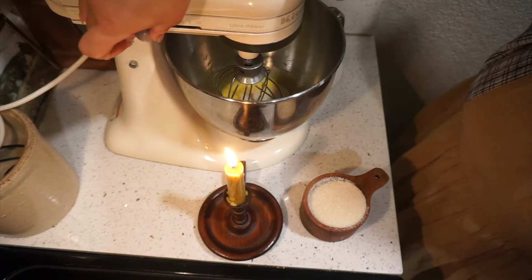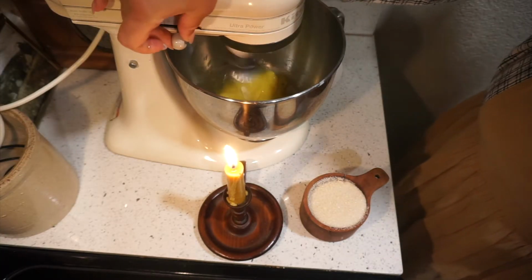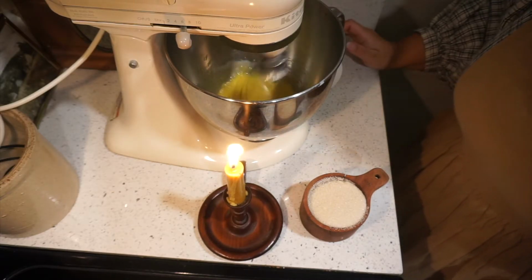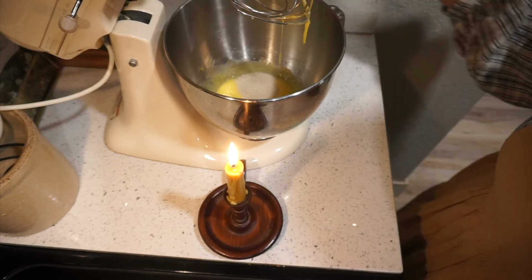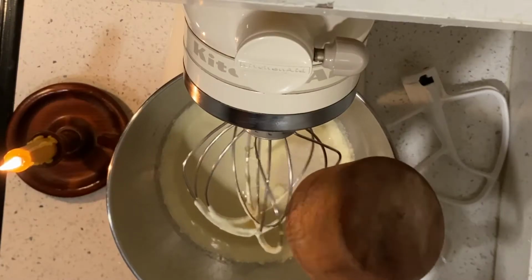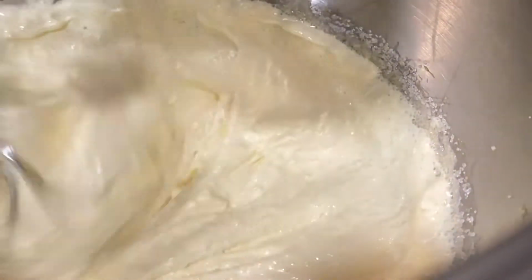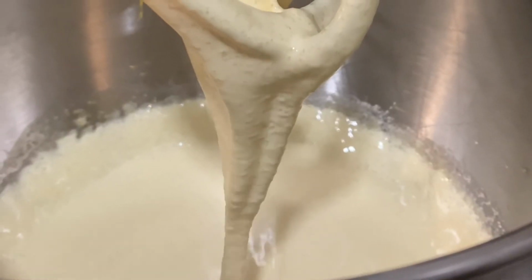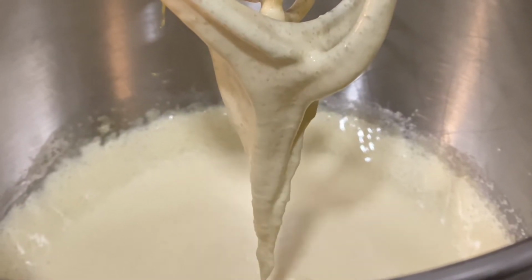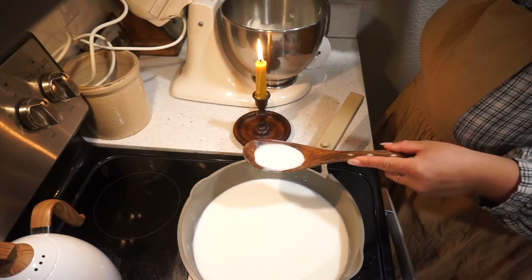And then I'm going to add maybe a tablespoon or more every time, and then beat it. So very slowly adding the sugar to beat air into the yolks, so we get a very aerated, nice, fluffy mixture. That's the goal, to add air with the sugar and the yolks to get something nice and thick. Ooh, she is thick. Look at that. I just love the consistency, and it also tastes amazing.